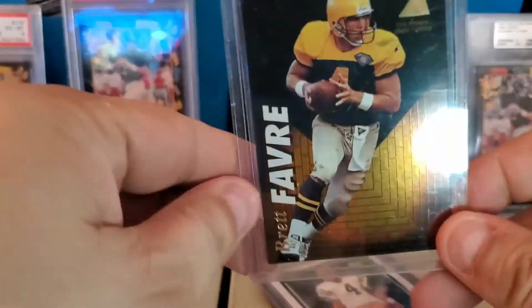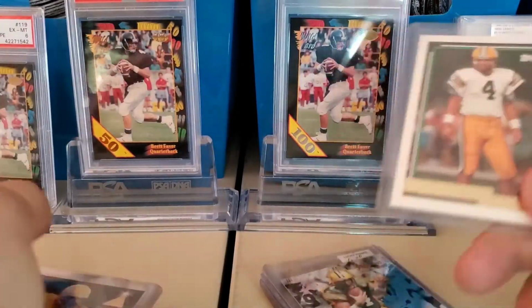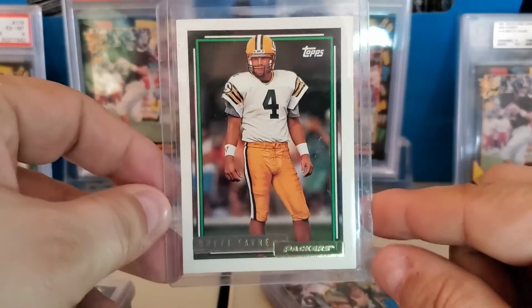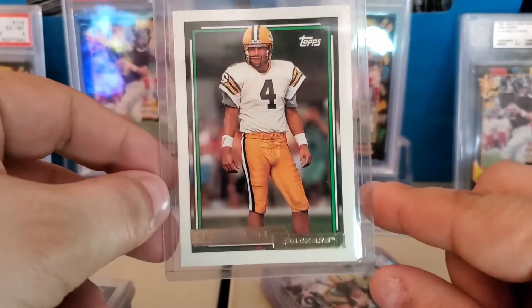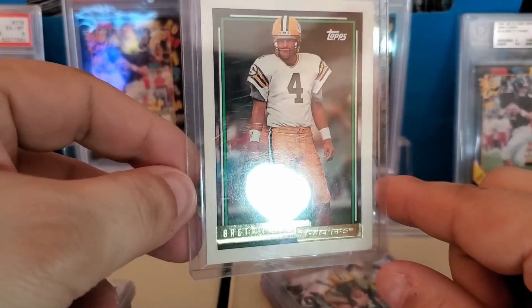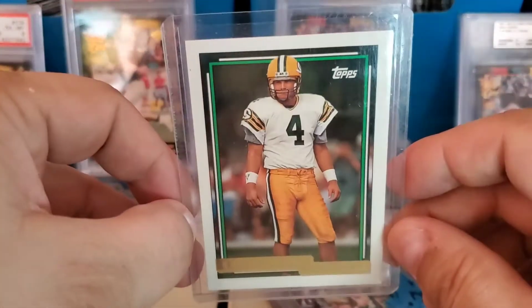And here's another one of those Zenith. And here's one of the big bangers, another big banger in this lot, a gold 92 Topps. And I took this out and looked at it pretty closely, and this is one of the nicest ones I've ever seen. Corners are fantastic, the foil is in real good shape, the surface is nice. And you see these scratches, but that's all on the top load.